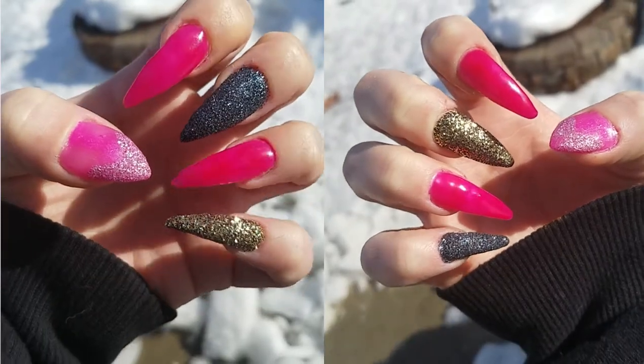But before we get into that, I am so stinking proud of myself. These nails are the most fire, amazing set of nails I have done. I hope the lighting doesn't wash it out. They look so amazing in natural light and the sunlight. They just glisten and glimmer. Oh, I will insert a clip so you guys can see.